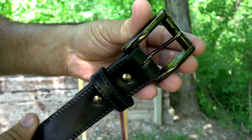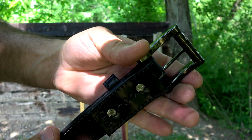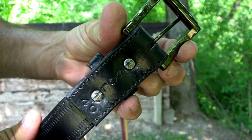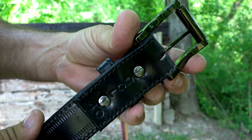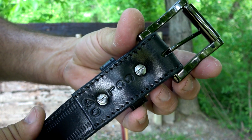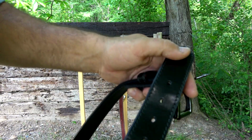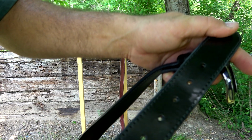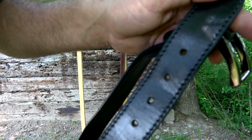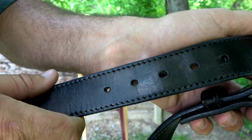But back to the belt, this hardware is the good stuff. See the Chicago screws there, the Custer Custom Leather brand. Got 5 holes there, about 1 inch apart. And I always order a belt just a size bigger than what I actually need.